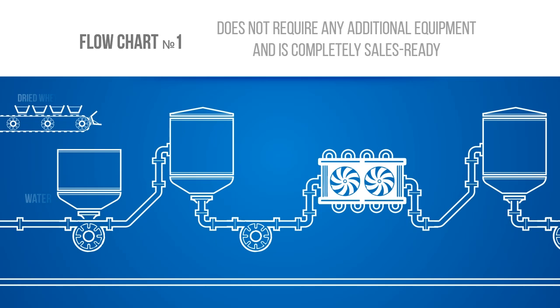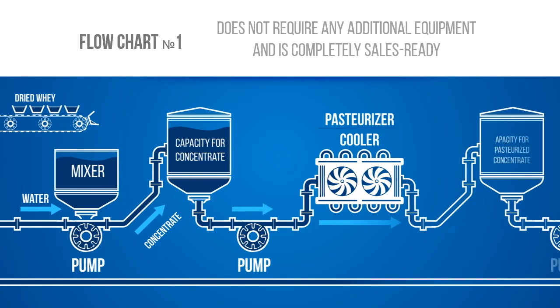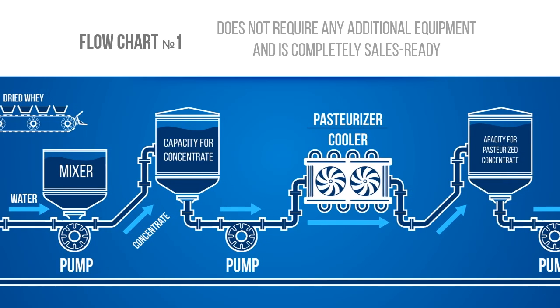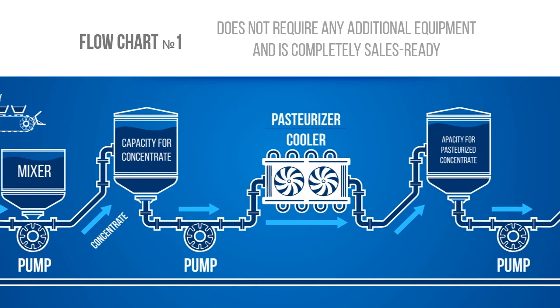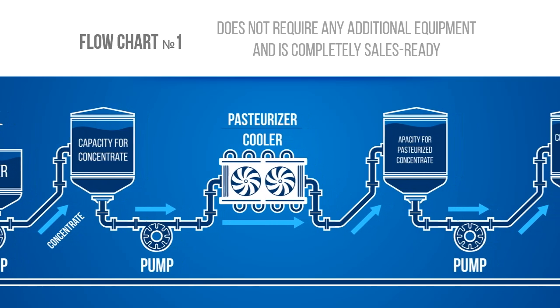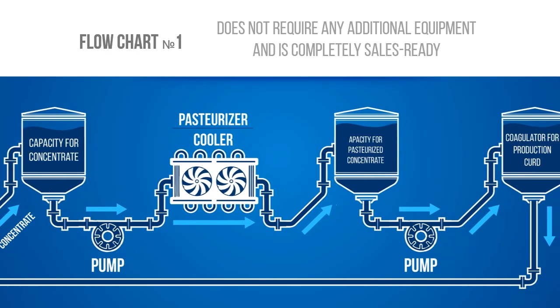Production technology. There are two flow charts for manufacture of cottage cheese enriched with whey proteins. The first one is fast. It allows to start manufacture immediately and to receive profit. This flow chart does not require any investments. We used this flow chart as the basis for calculations in this presentation.